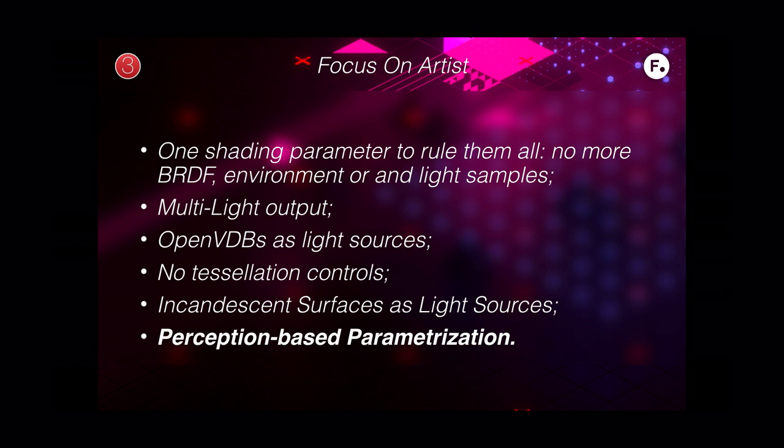OpenVDBs can be used as light sources. Incandescent channel in an OpenVDB can be output as an AOV, as we saw there, okay? And you can control it too, okay? No tessellation controls. Subdivision surfaces always smooth. You can treat incandescent surfaces as light sources. There is no more non-sampled or sampled incandescence. It's all sampled and all very nicely sampled too, okay?